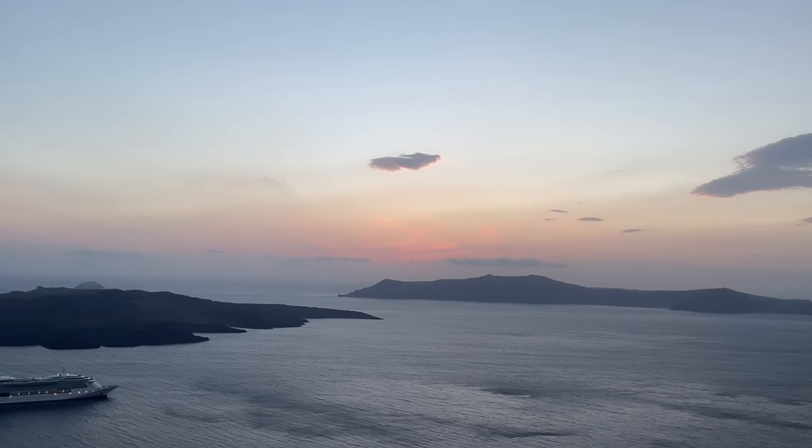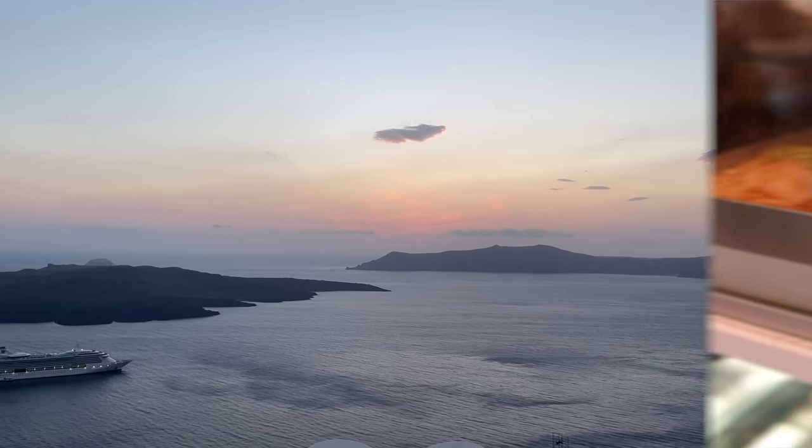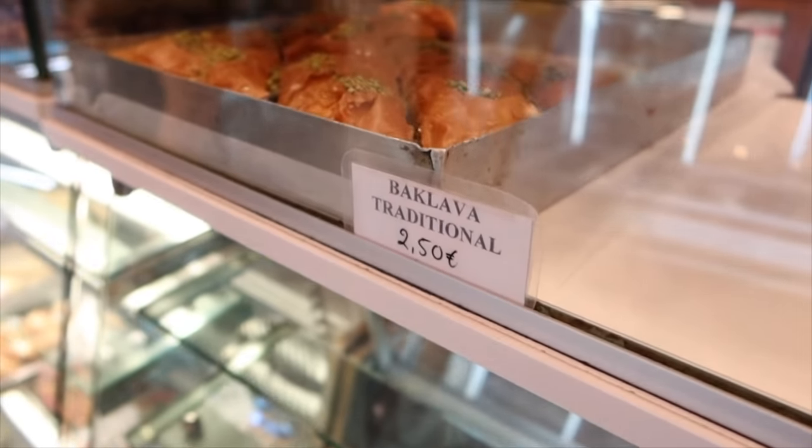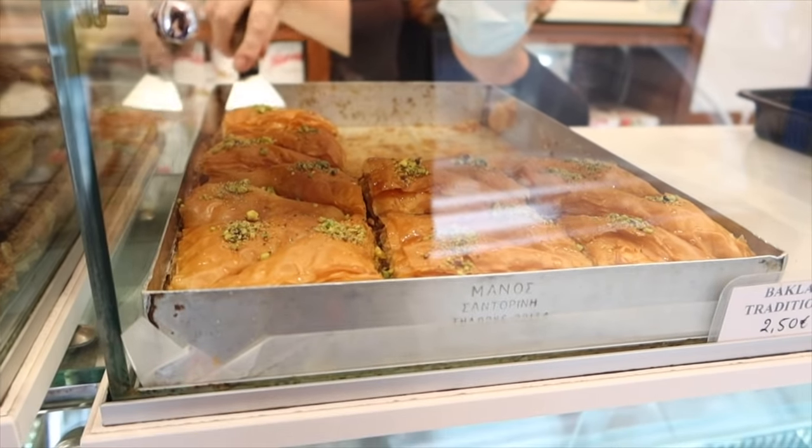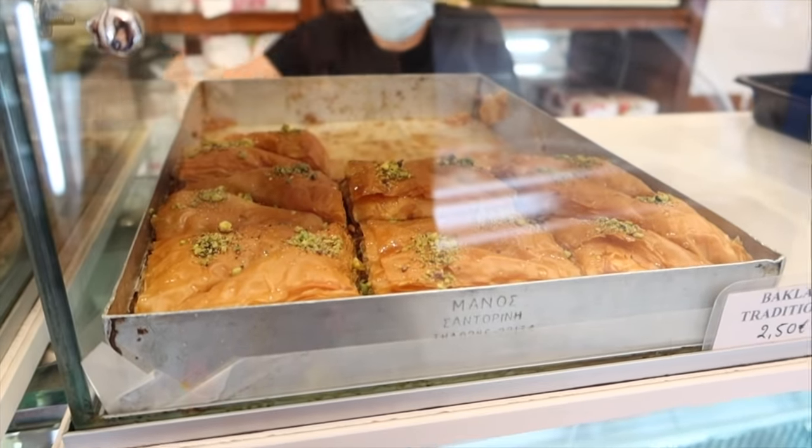The sun has pretty much gone now behind the hill. Simon's picking up a traditional baklava. Look at that.